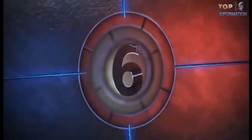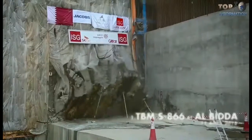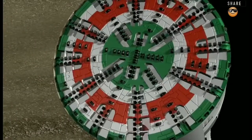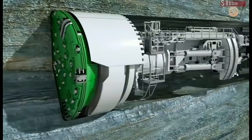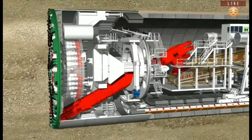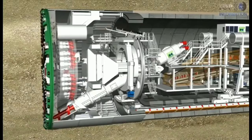Number 6. TBM S867. The mechanism of working this TBM machine was inspired by underground movements of worms. In front of the TBM, it has special metallic teeth, which is capable of breaking rocks of any size. It consists of the rotating cutting wheel, called the cutter head, followed by a thrust system, and trailing support mechanism.